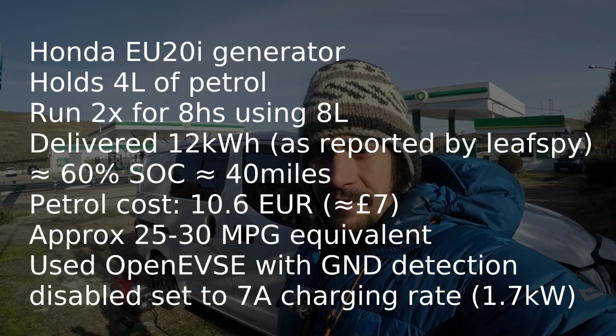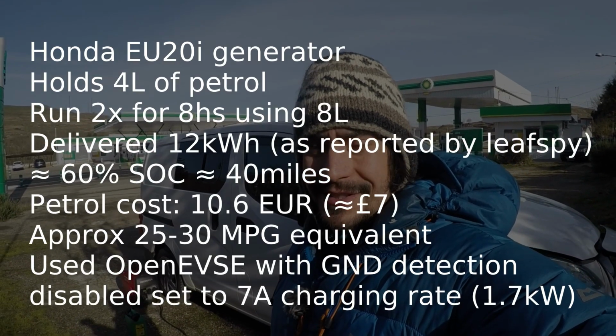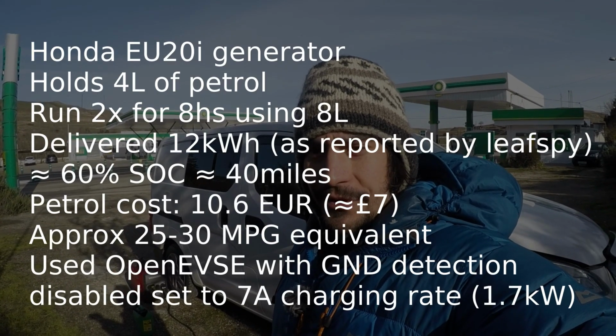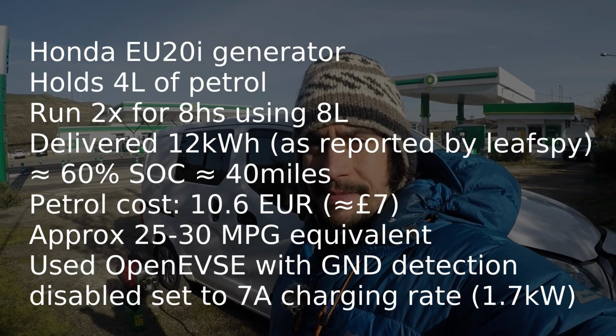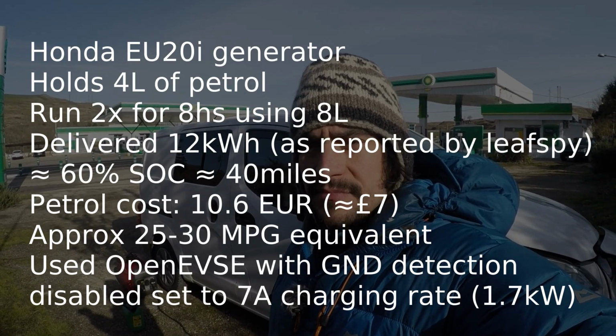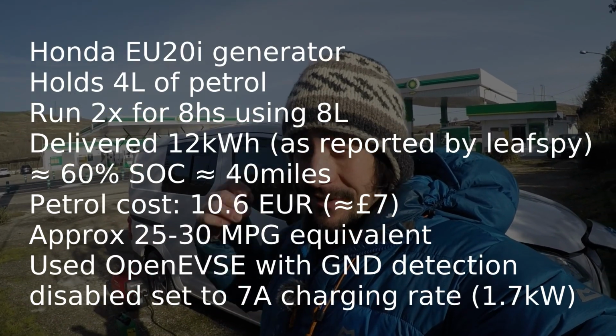Good morning. So as you can see, we are running the generator. We had to run it for a few hours last night, and then we ran out of fuel. We only had about a litre or two in the generator. We got some more fuel, ran it for a few more hours, so now we've got enough to get to Burgos. So we generated about 60% energy, about 10 kilowatt hours or so. That took about 8 hours.